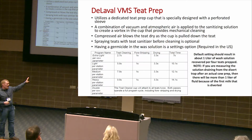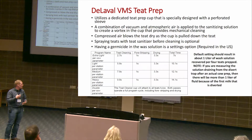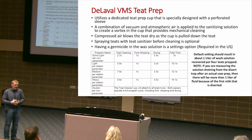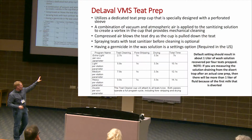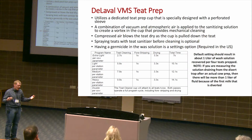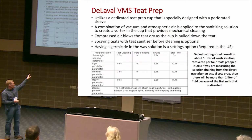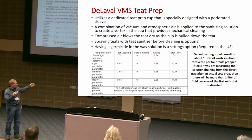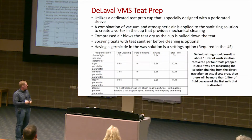So I'm going to have you read the manuscript for a lot of these. I've got some detail in here. I don't want to cover it real thoroughly because I want to be sure we have enough time for discussion. But with the DeLaval, they're prepping in a cup, and you have either a cup or brushes, one of those solutions. They're using a combination of a wash solution plus or minus a germicide, and then some combination of atmospheric air and compressed air.